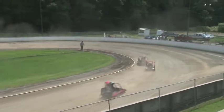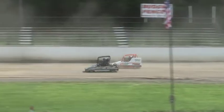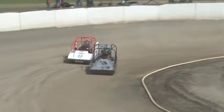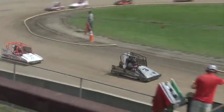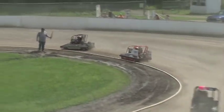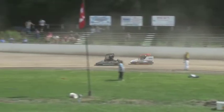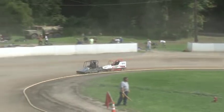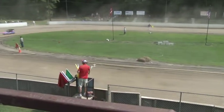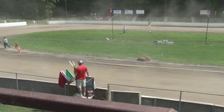Laux is going to go to the outside one more time into turn number 1. He's going to have to stay on the outside in turn number 3 and 4. Bystrick holding that inside. White flag. This one's going to come down to the wire. It's Bystrick, Laux, York, Hamlin, Laux, Lockwood, Coons. Backstretch final time, Laux is going to try one time down on the inside, but Dale Bystrick will win the heat race, followed by Laux, York, Hamlin, Lockwood.